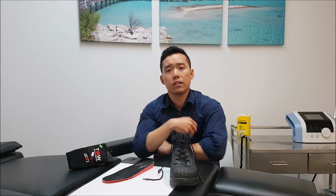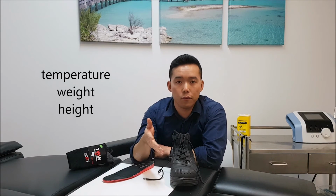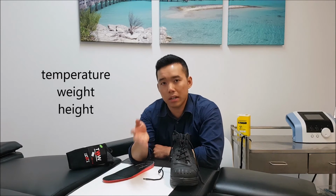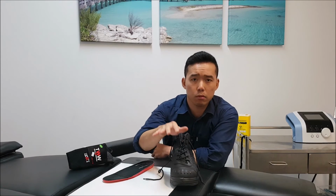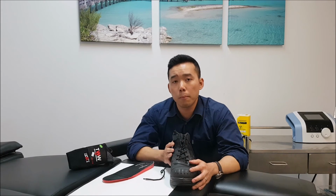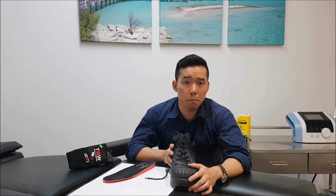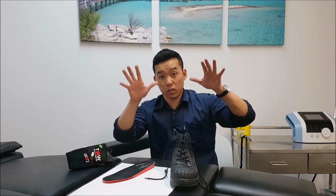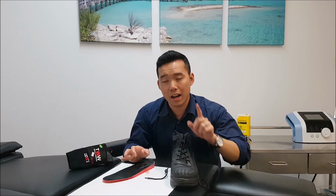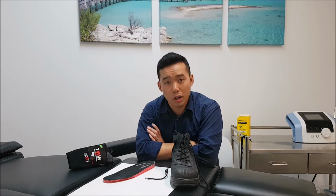There are certainly more factors to consider, such as temperature, weight and height of the footwear, just to name a few. But that's the job of your shoe rep or guide, to advise you of the different materials, weight and properties before you buy it. Certainly the introduction of composite and fiberglass toe caps instead of steel has made safety footwear much lighter. But remember, the golden step, step number one, ask your occupational health and safety officer what is required of the workplace.